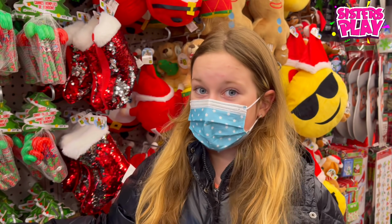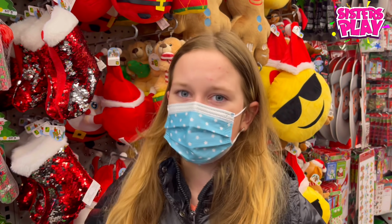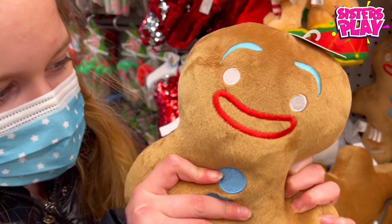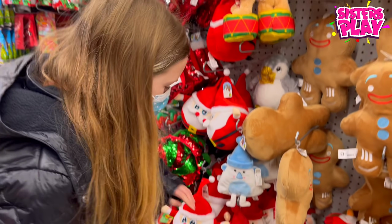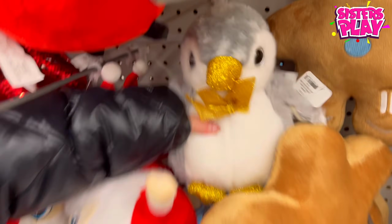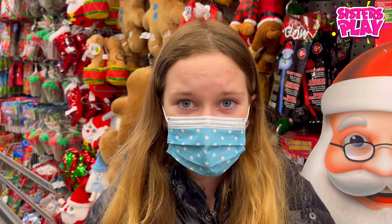Guys, we're finally at the dollar store and I'm gonna see what decoration will fit cute in our room while the girls are cleaning. The plushies are always cute. Like, look at this gingerbread man. I'm obsessed with him. And this Santa, aww. I don't even know what this is, but cute. This little penguin.